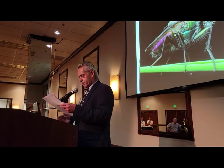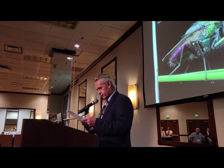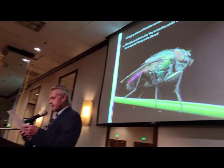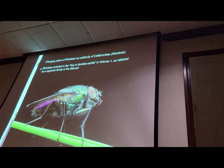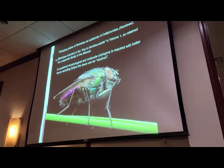Yet another issue is the status of the Rhiniidae as a distinct family or as a subfamily of Calliphoridae. Rhiniidae as a family was included in the key to families of adults in Volume 1, so it's retained as a separate family in the manual. And it's clear what's really needed is a combined morphological and molecular phylogeny with better taxon sampling to finally resolve this issue.